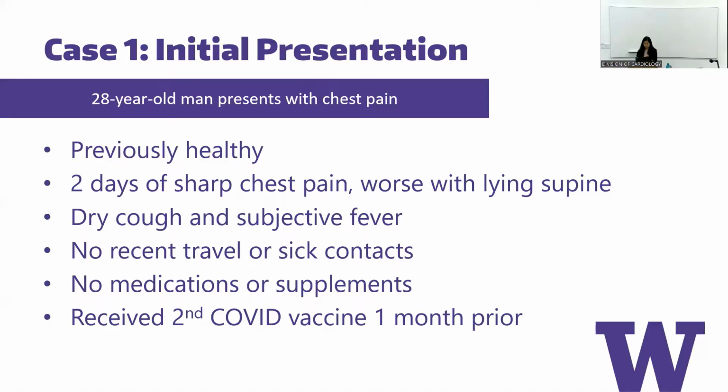Yep. Okay. So the first case is a 28-year-old man who presents with chest pain. He was previously healthy, but comes in reporting 2 days of sharp chest pain that's worse with lying supine. He reports over the same time period a dry cough and subjective fever. He doesn't have any recent travel or known sick contacts, no medications or supplements, and he received his second COVID vaccine about 1 month prior.